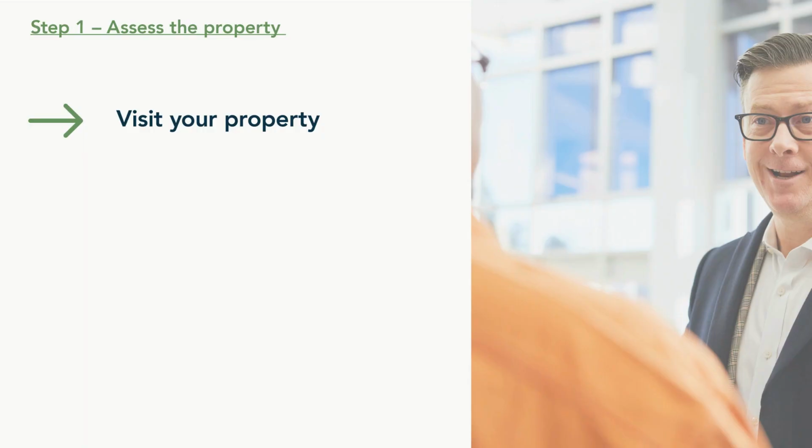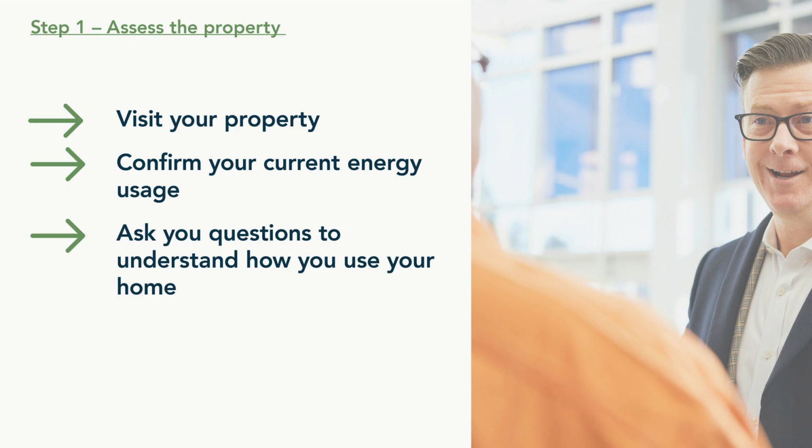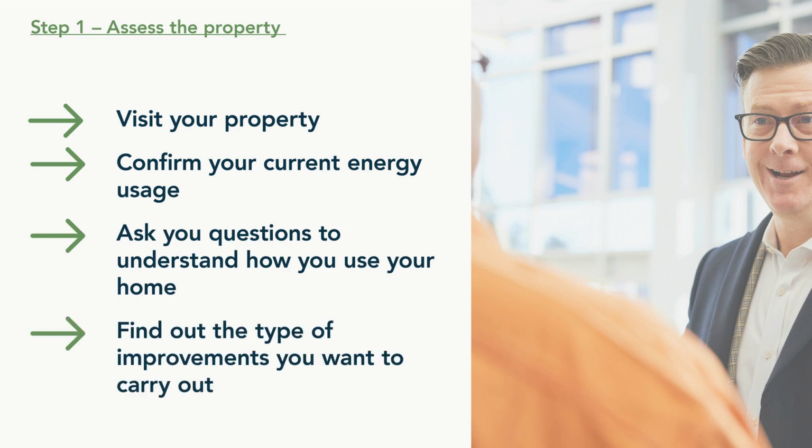They'll need to visit your property to visually assess the existing condition of your home. This includes its condition, your current heating system, and existing insulation and ventilation, as well as a measured survey to capture the size of your home. They'll ask you to confirm your current energy usage, ask you questions to understand how you use your home, and find out the types of improvements you want to carry out and your end goals, e.g., are you seeking to reduce your energy bills? Do you want to improve your comfort? Or is reducing carbon emissions your main concern? All this information will help them understand what measures will be right for you and your property.